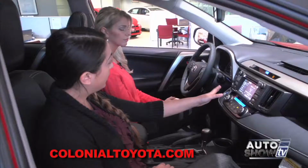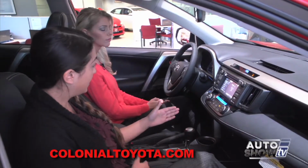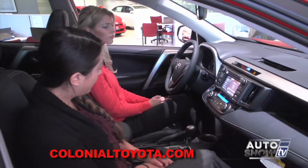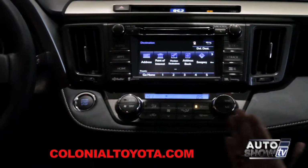We also have our audio over here. It's all touchscreen, which most Toyotas are coming equipped with as standard, but this actually has navigation as well because it is the limited model. So to get to our navigation, we're going to go ahead and hit apps and then hit navigation. So it's all laid out nice and simple.